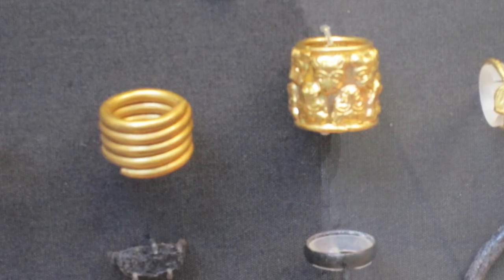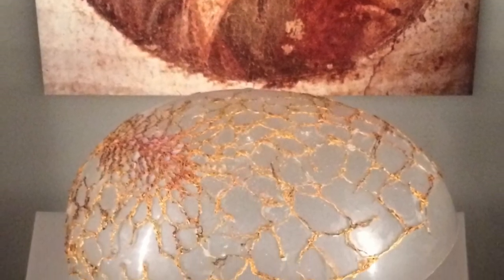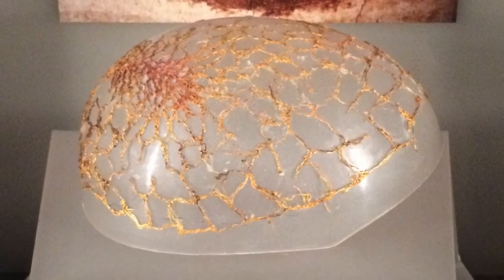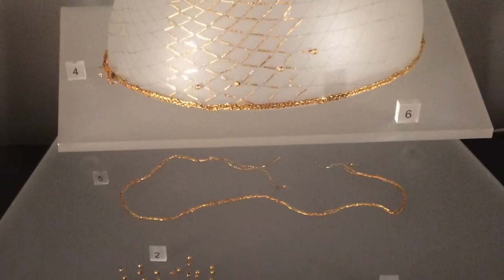The Romans had a variety of types of hairpins. They used hairnets of varying complexity and expense. You may have seen this famous painting of a Roman woman wearing a golden hairnet. Examples have been found like these ones made from gold thread woven into a net which could be pinned over a bun or over the crown of the head to hold a style in place. The nets could be made more elaborate with jewels or beads depending on the wealth of the wearer.